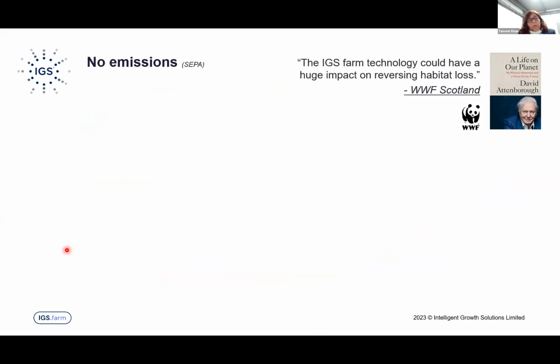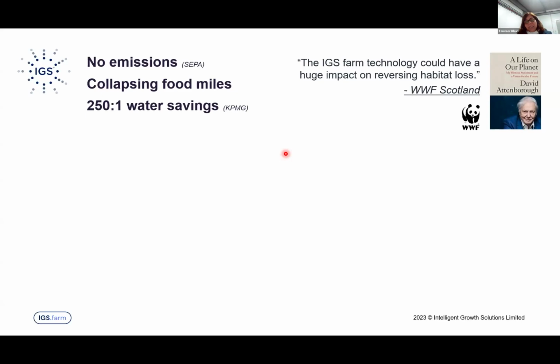Here, we actually check the box in terms of zero emissions. IGS technology was cited by David Attenborough in his book A Life on Our Planet. And we can have a huge impact on reversing habitat loss. I'll talk a bit more about what we are doing in that area. So no emissions, and collapsing the food miles, because our motto is to establish these units wherever there is a need. It could be in the city center, or close to the city on the outskirts, whereby we reduce the food mileage.